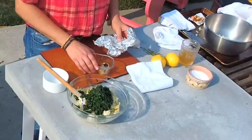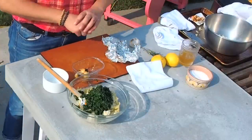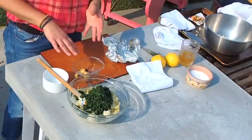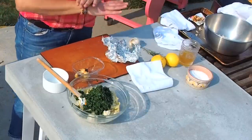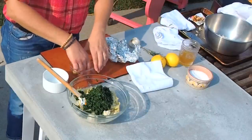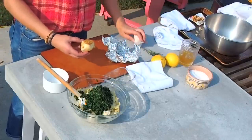Okay, back to the garlic. This is what I did. Some recipes call for taking all the cloves apart, taking the skin off the cloves, and then roasting the cloves individually in a bunch of oil. I say, forget it. Look what is just as easy. I cut the top off this, and I'll show you how I did it.